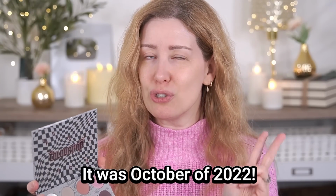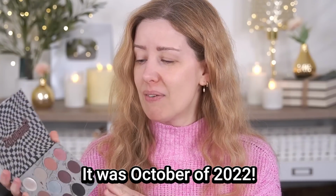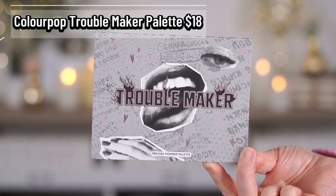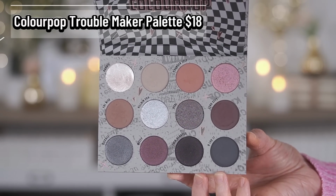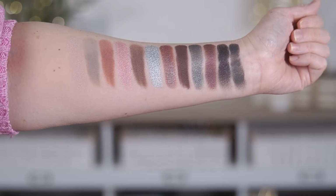This one, I forget when this came out. It was at least 2 years ago. It could have been 3. If I find out, I'll put it on the screen. But I've had this for quite a long time, and it is a beautiful, almost all cool tone palette. There's 1 or 2 pops of warm tones, but for the most part, it has those gorgeous, more dusty cool tones, and it is a little bit more of a smoky leaning palette too.